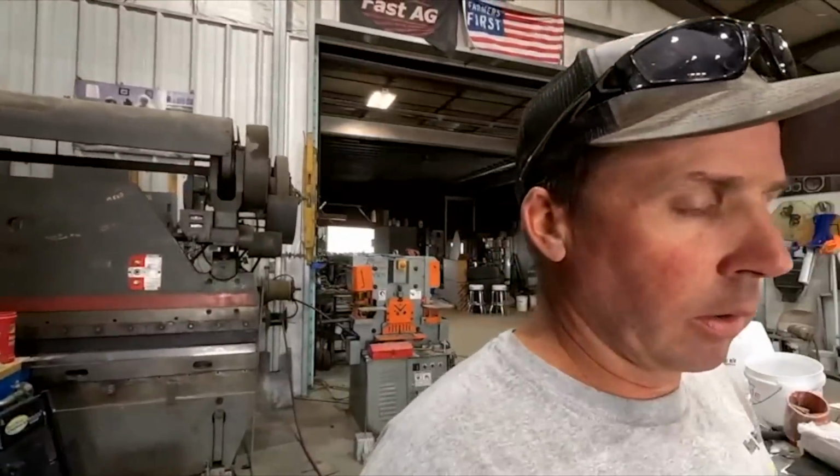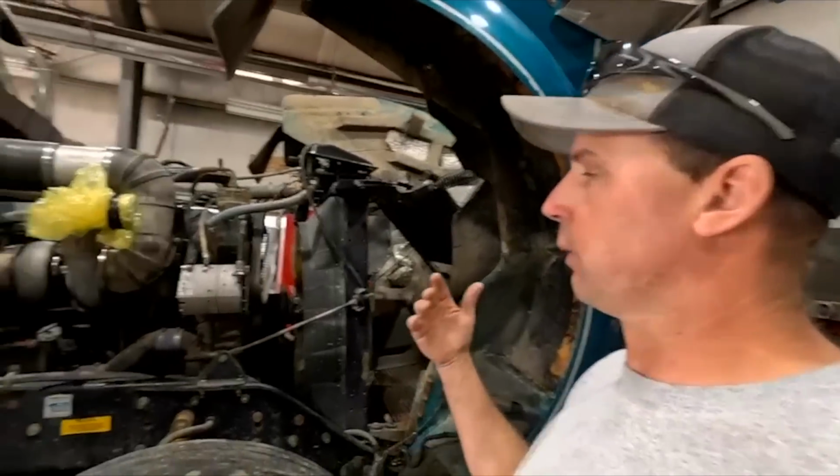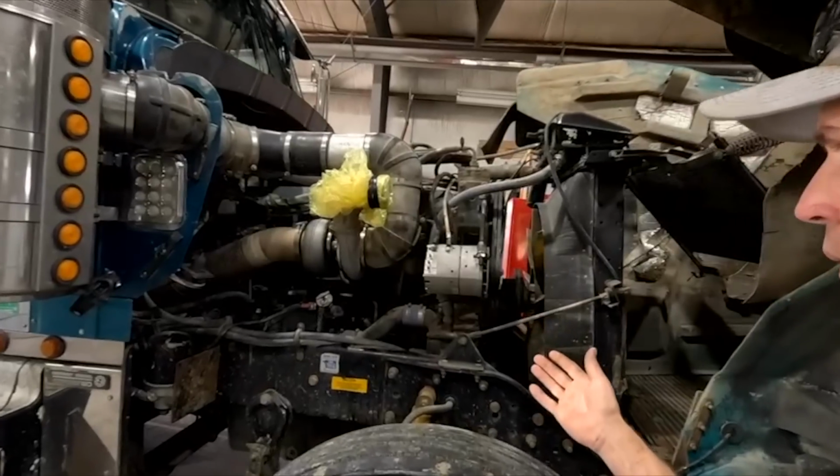The Billings Kenworth dealer had an air-to-air cooler, a charge cooler. So we have a charge cooler on the way. So we've gone as far as we can on this for now.